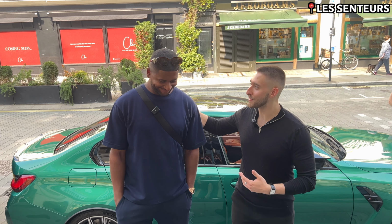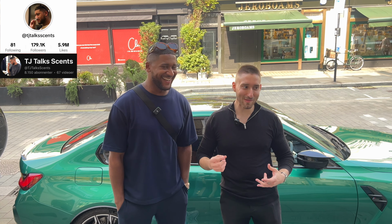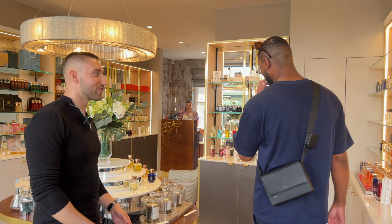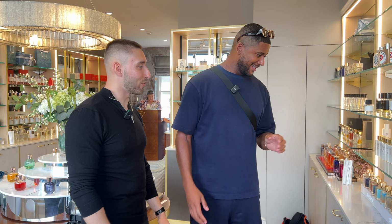Gentlemen, we are here at Les Senteurs Perfumery and I'm here with TJTalksScents. Yes, people, we are in here and I'm going to ask TJ what his favorite fragrances are from the store. Let's head inside. So TJ, what are your favorite fragrances in here? You can just point out whatever you like.